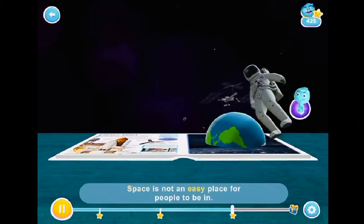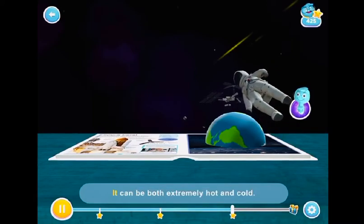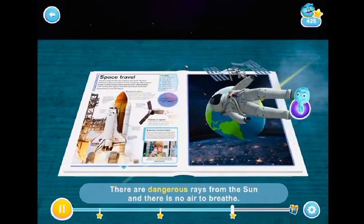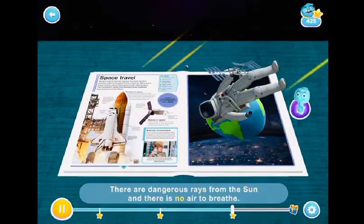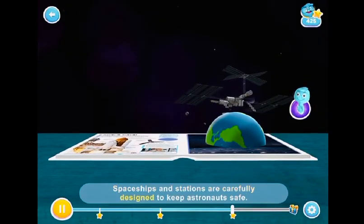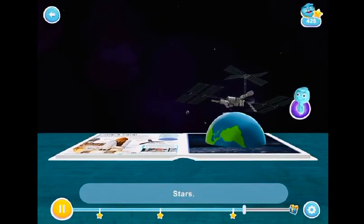Space is not an easy place for people to be in. It can be both extremely hot and cold. There are dangerous rays from the sun, and there is no air to breathe. Spaceships and stations are carefully designed to keep astronauts safe.